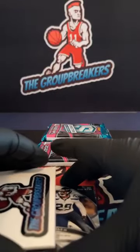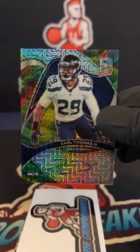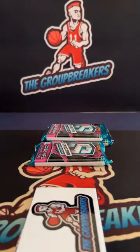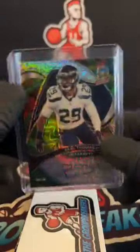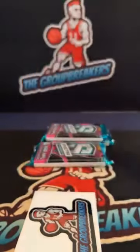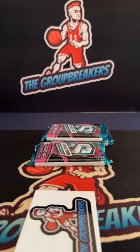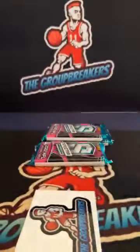Next one coming up will be for the Seahawks. Earl Thomas to 20. Seattle Seahawks, Jeremiah. Back-to-back hits for Jeremiah to start us off. 15 and 20. And on the back end, we have a Matt Ariza for the Bills. 25 of 40. Buffalo Bills, Kai. Ariza, 25 of 40. Next pack coming up.